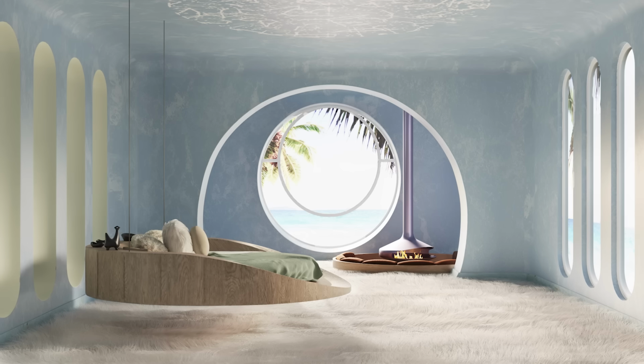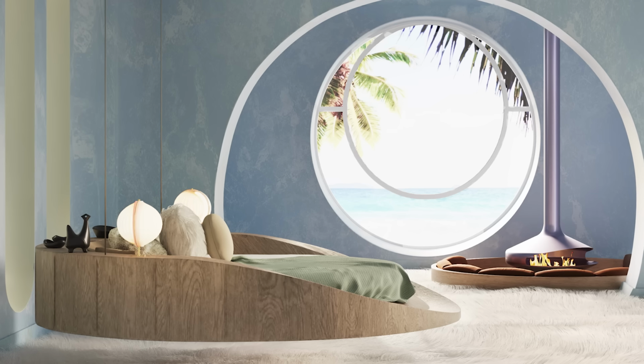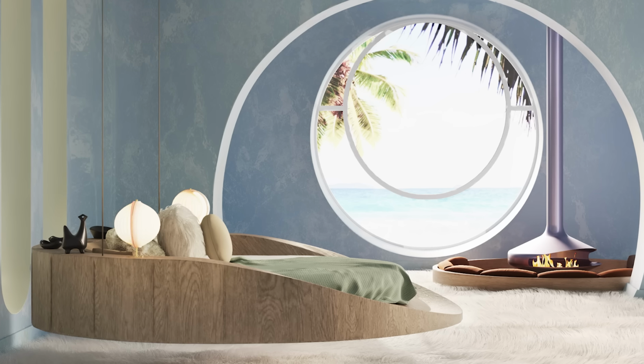So then the two lights that are on the bed frame are by Verner Panton. They're called moonlights. In the rendering, they're closed, but when you open them, they sort of unfold like this, and they twist, and it's in the silver. It's a very magical lamp.